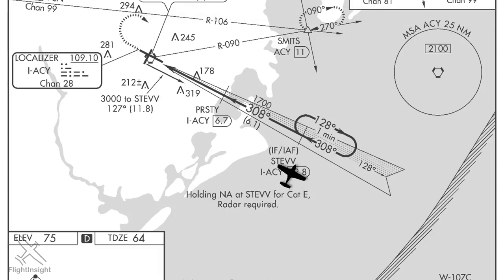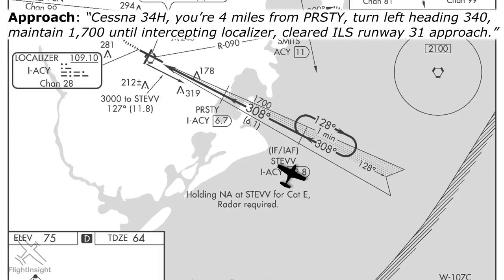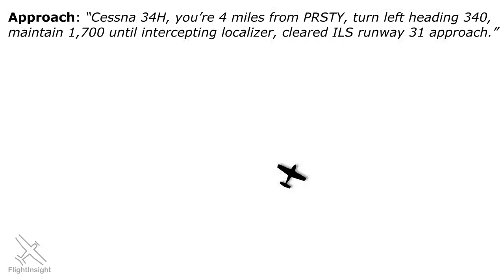Now, as we get closer to the approach course, we'll receive the approach clearance from ATC, which sounds like this. Cessna 34 Hotel, you're 4 miles from Pristine, turn left heading 340, maintain 1,700 until intercepting localizer, cleared ILS runway 31 approach. This is a mouthful to hear, execute, and read back, so let's see if we can break it down to make it easier.